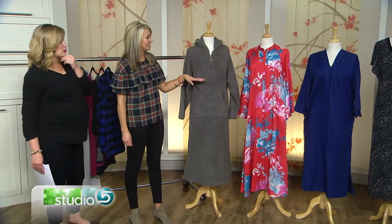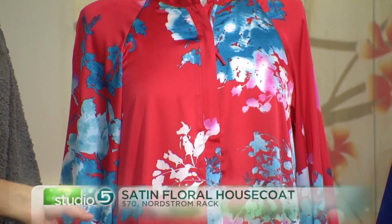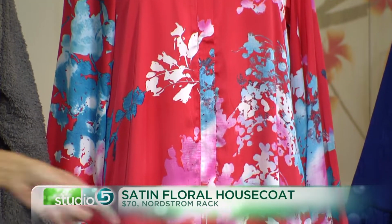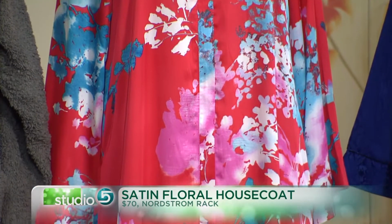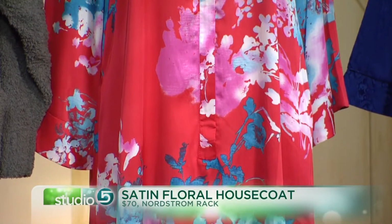Okay, I love this one. This one came from Nordstrom Rack, and I like this one. I mean, this is more Asian inspired with those florals, and it does have a zipper that goes halfway down, but it's super lightweight. So if this one feels too heavy, I really love this one, and that one's just beautiful.